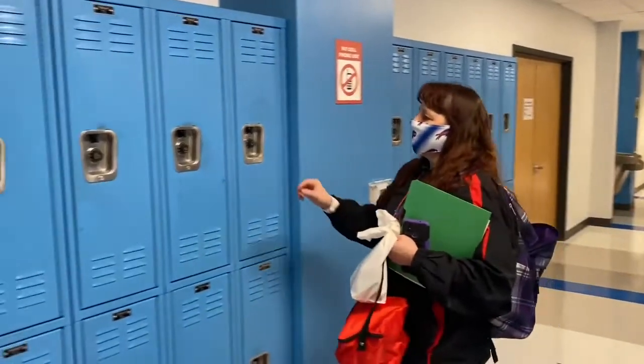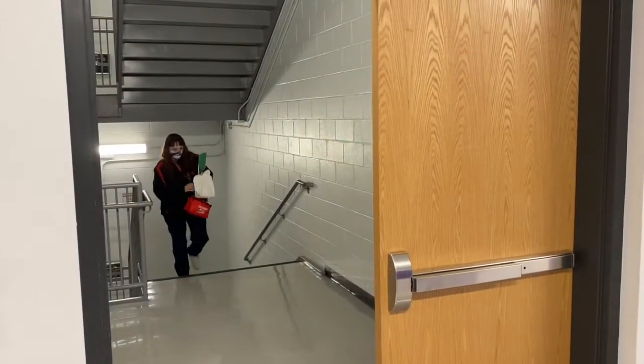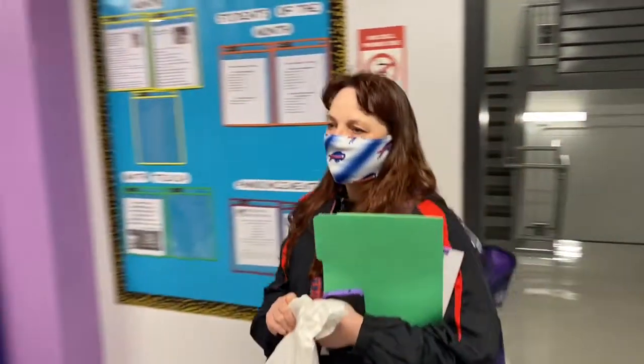Looking to put your items in your locker? Nope, sorry. Students have to carry all their items with them from class to class. When transitioning between classes using the stairs, please do not touch railings and continue to socially distance.